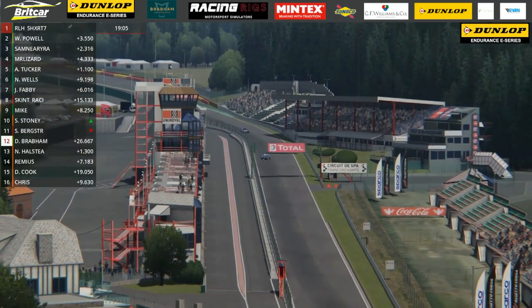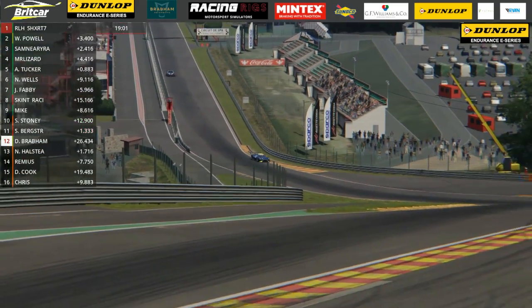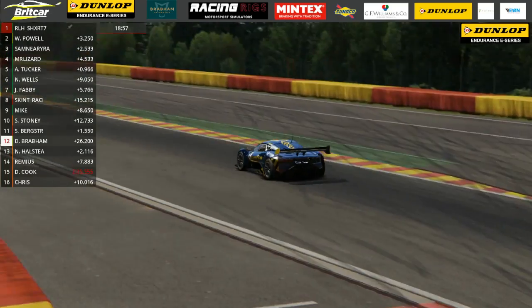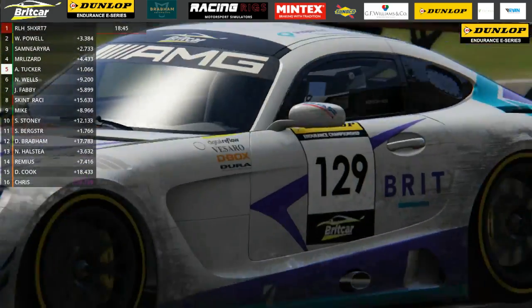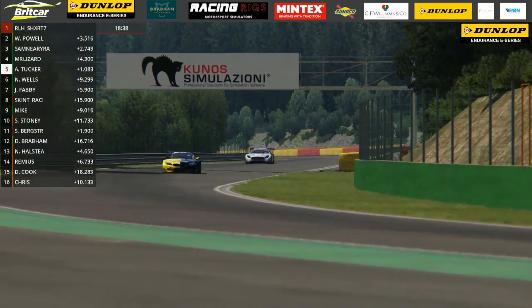It's a fantastic machine. On the graphic to the left of your picture as well, you can see that Shane Stoney has just gained a place. That puts him into the top 10 now, and ahead of Bergstrom, and up to 2nd place in Class 3. So Stoney continues to charge on. A big gap to try and close to Mike Moss, who's the next driver ahead of him in 9th position. Not much of a gap here, though.